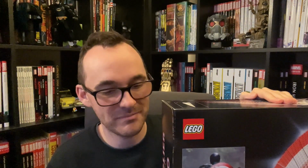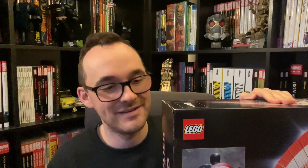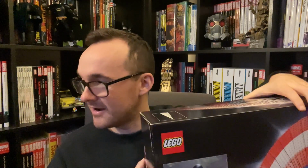But yeah, I'm really excited to build this. This is kind of like my next big, huge build that I have planned. Got a couple sets in that vein that I've got to catch up on, but otherwise, this is going to be really fun to build and display with the rest of the Marvel stuff that I have in my collection. But other than that though, guys, I'm sorry if you might have heard my phone going off, but otherwise that is the Lego here.